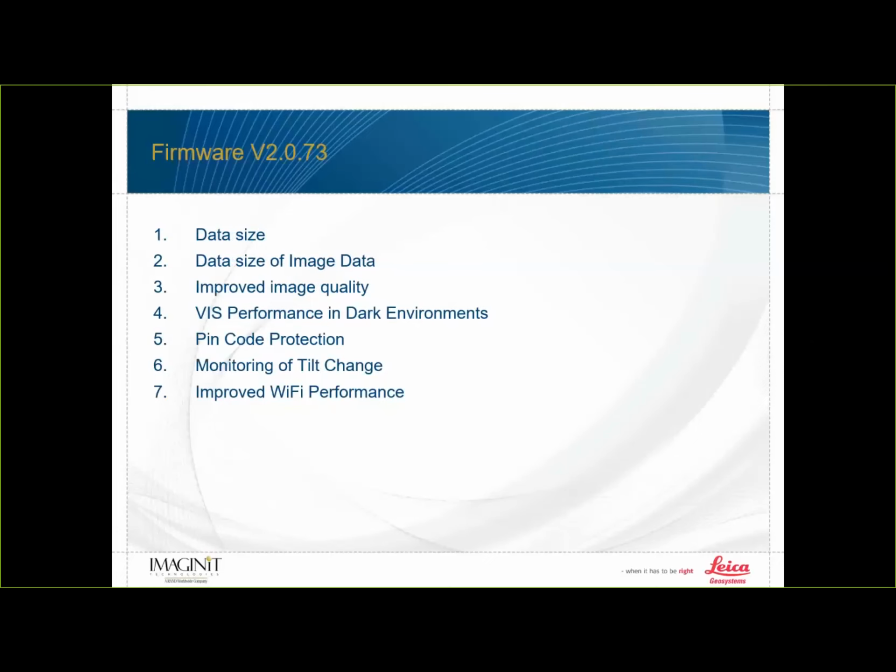Many people have told me that they were using different scanners, and one of the things they didn't like about the RTC when it came out was that their scanner, whatever they were using, had smaller data sizes. Initially it's kind of like, well, yes, but we're also collecting 2 million points per second. But obviously Leica heard some of those same concerns, and they went ahead and adjusted the data size.